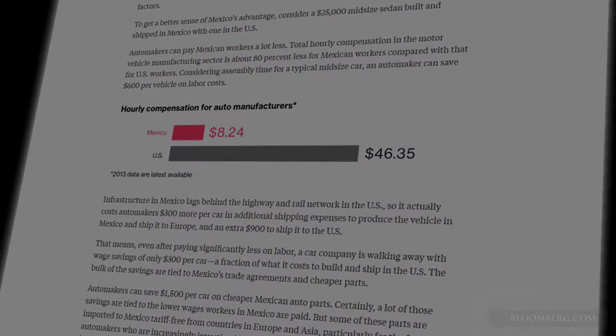Now, in the article, Welch and Merrill use the $25,000 mid-size car as a typical example. Overall, hourly compensation in auto assembly plants is approximately 30% lower for Mexican workers compared to the US. Now, for that mid-size car, this amounts to about $600 per vehicle. The article notes, however, that Mexican infrastructure is poor, adding $300 per car in additional shipping expenses for vehicles shipping to Europe and an extra $900 for US-bound vehicles. The net cost advantage per car works out at approximately $300.